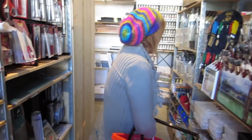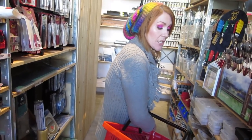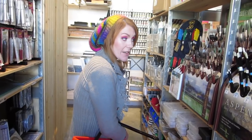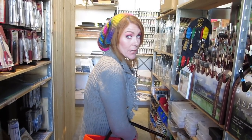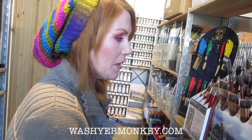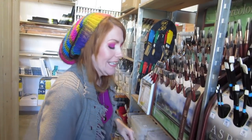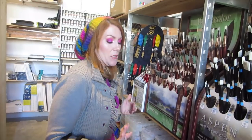Have you ever used the Spells Naphtha soap for cleaning out your brushes? No, actually, Rob and I have a charcoal soap that works really well. I have extra bars. Where can I buy that charcoal soap? Washyourmonkey.com. Wash your monkey, like a redneck says. But we don't have our website up yet. Well, soon enough. As soon as it's up, I'll let you know.